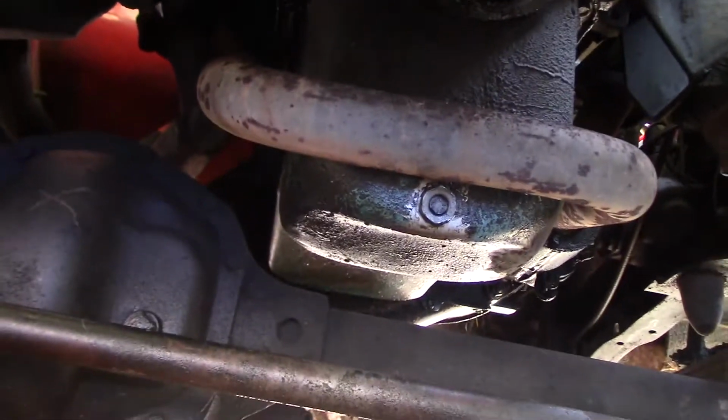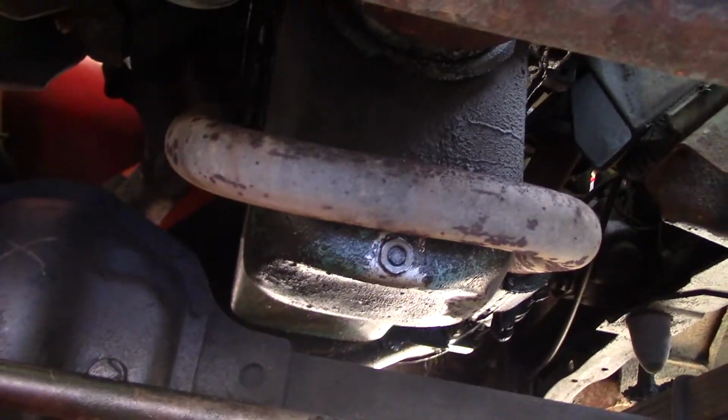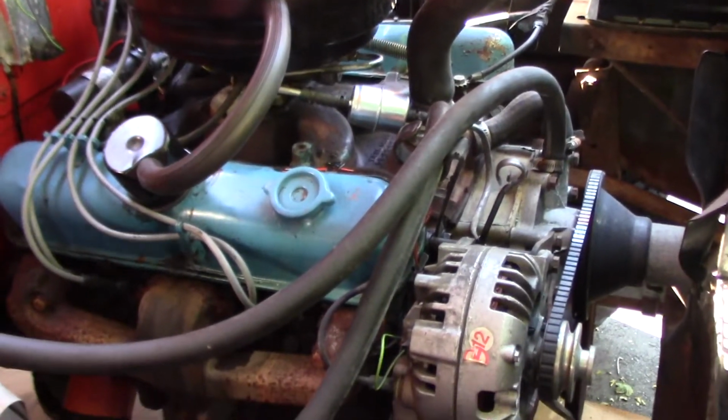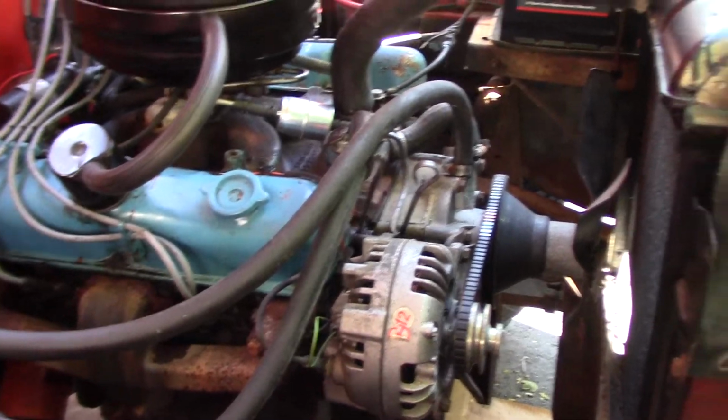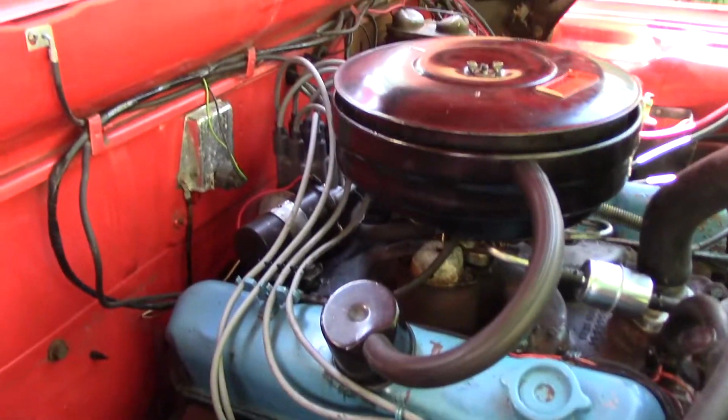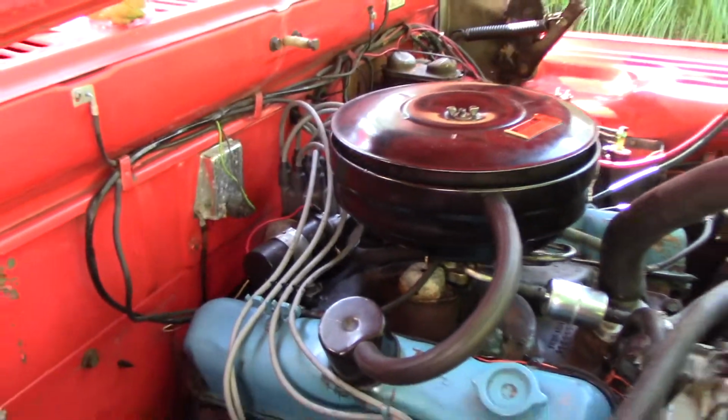See how deep that oil pan is? So this truck has a beefier package because it was a fire truck. The oil pan is bigger, the gas tank's bigger, I suspect the radiator is bigger, and a couple other things are bigger. But yeah, so basically 2 gallons of engine oil. This thing runs nice and cool though, I will say that much. But the previous owner put a new distributor cap, plugs and wires in.